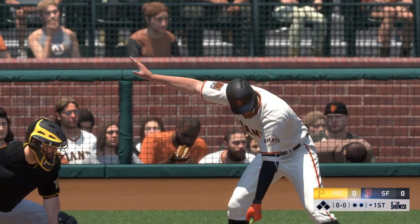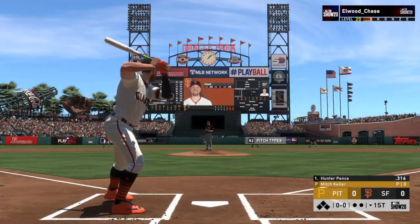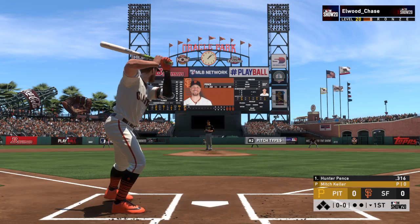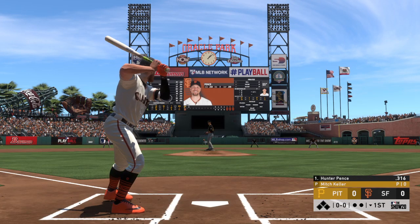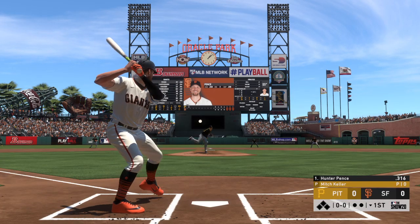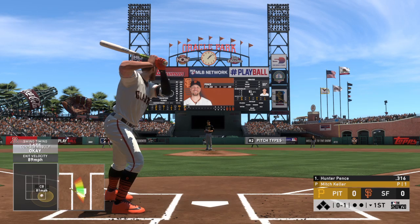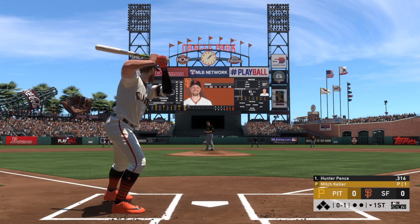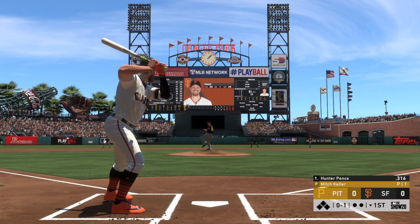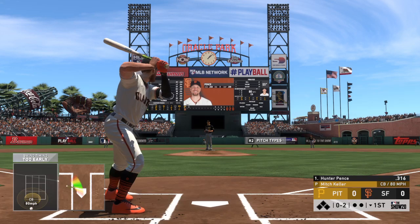Here's the right fielder, Hunter Pence. He'll lead things off here in the bottom half of the first. For the Giants, the right fielder, Hunter Pence. The pitch. No balls and one strike. The windup and the 0-1. Fooled with the curveball there, and it's strike two.